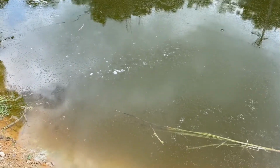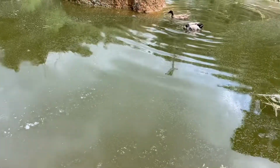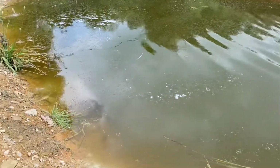I mean, they're mosquito fish. They rapidly kind of reproduce in here, so I think the population overall will be okay. The turtles will have a nice field day with them. Yeah, everything's looking good. All right.